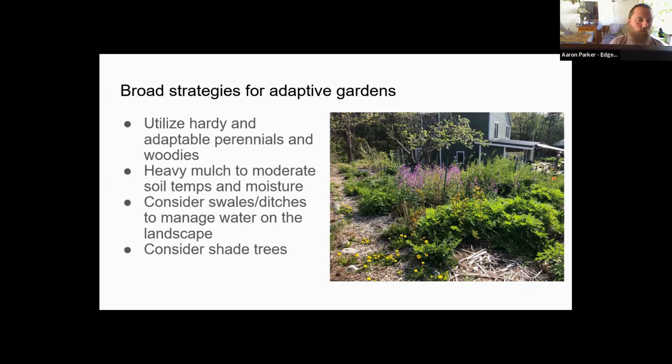You may want to consider swales or ditches if they're suitable to your landscape. Those types of small earthworks can actually make a pretty significant change in how water moves across your landscape, and that can help you keep water draining into the soil where that's beneficial, and help move it away where you want that. And then especially to help with the heat of summer.